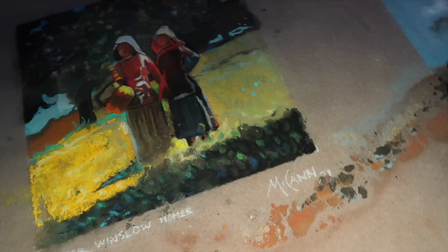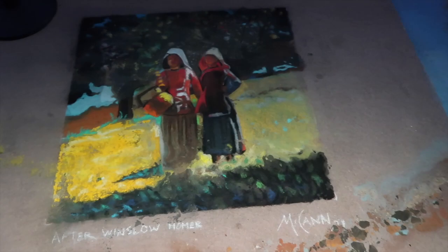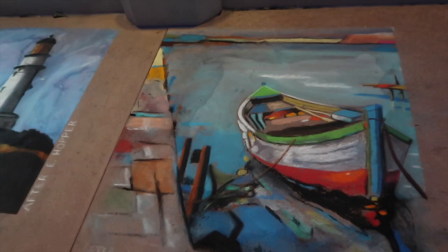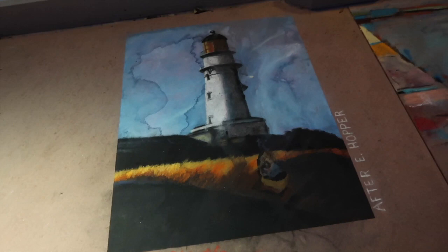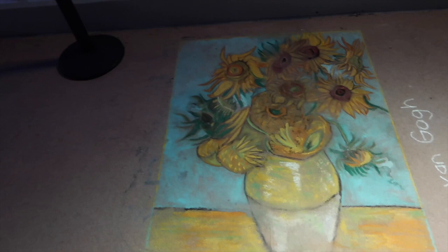Okay, so after. This is a painting. Yeah. And so is that, because Winslow Homer is a painter. So she must be painting scenes from their pictures and putting after with the artist name. Right. Interesting. Okay. That's cool. After Joro. It's kind of cool. Wow, that's cool. Okay, go. Just let the good times roll.